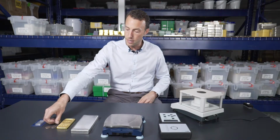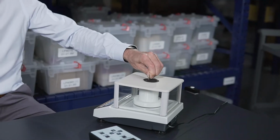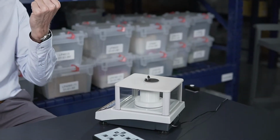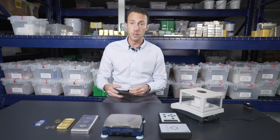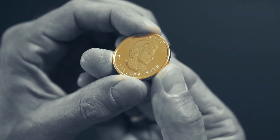But if we place an item that has alloy in it, it's going to be strongly attracted to the magnet. It stands it up right on its side. You can see there, it's interesting. And it gives us a reading that the magnet is strongly pulling those alloyed metals towards it. So you've got a very strong difference between your pure gold coins and the non-pure items that we have here.